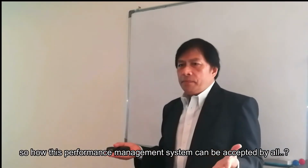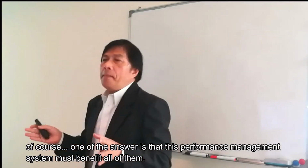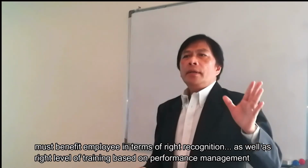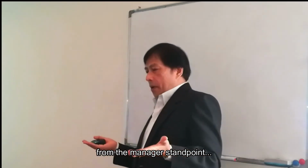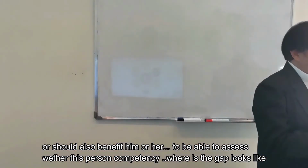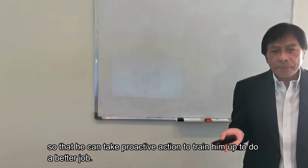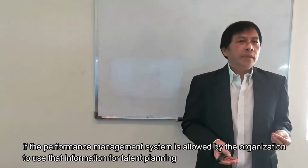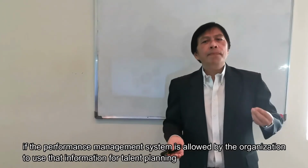So how can a performance management system be accepted by all? Of course, one of the answers is that the system must benefit all of them. It must benefit employees in terms of right recognition as well as the right level of training based on performance. From the manager's standpoint, it should also benefit him or her to assess the person's competency and where the gaps are, so that he can take proactive action to train them up to do a better job. And from the organization's standpoint, it is also important that the system allows the organization to use that information for talent planning.